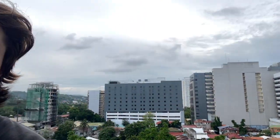Yo, good morning everyone. Check out that view. Gotta love Cebu. Beautiful mountains right next to the beach and everything, except it's really hot. It's okay, had to quarantine everybody.